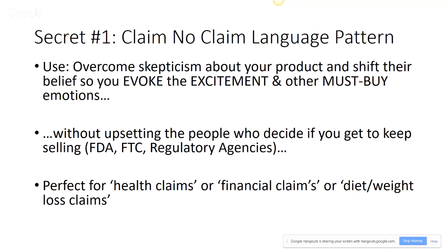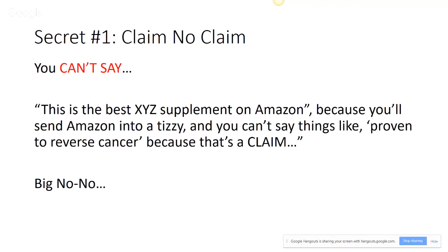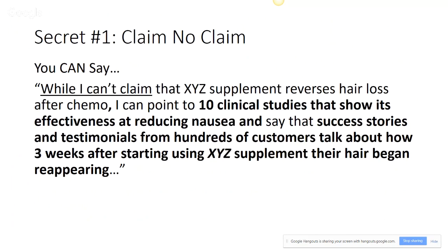But the problem is, if you sell a product where you're not allowed to make a claim, for example, a health claim like this cures cancer, or a diet weight loss claim like this is guaranteed to help you lose 30 pounds in 30 days. If you can't do that without getting in trouble, then you need to watch your step. You can't say this is the best supplement because it's going to save your life. Okay, we all know that. At least I'm assuming. I apologize.